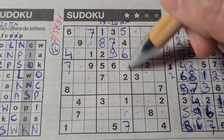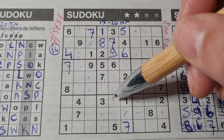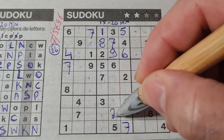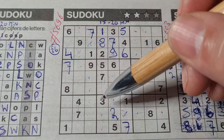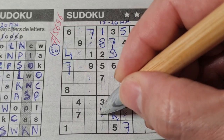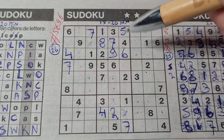2 in this column, 2 in that column. So the column between, the middle column, the only 2 places left for the 2 should be here or there. You see here 2 in this row, no 2 there, 2 should be there. The 4 in this row, the 4 in the last row. So the row between, the only 2 places left for the 4 should be here or there. You see here 4 in this column, no 4 there, 4 should be there. Okay.